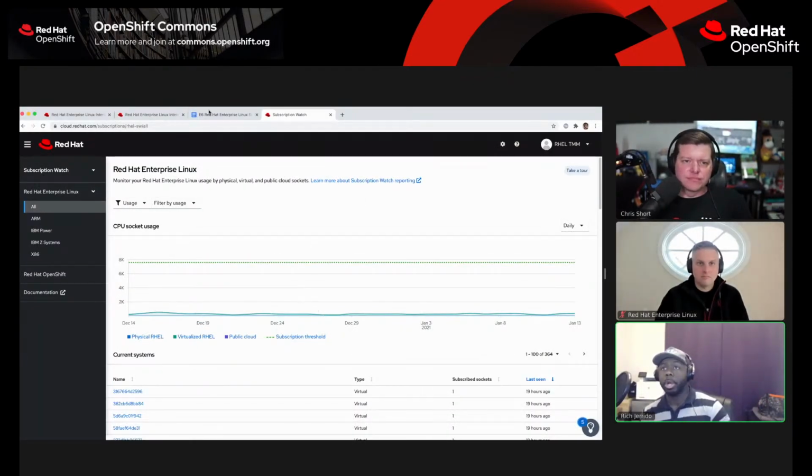Stuff like what's the usage type? Is it a development usage, or is it a production usage, or SLA? Is it standard support or premium support?